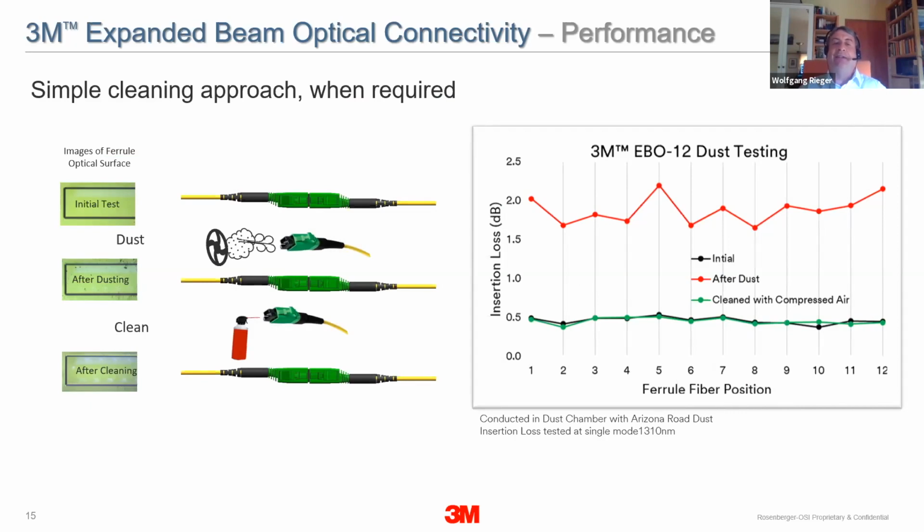This slide outlines a quite extreme dust experiment we conducted internally to test this concept. The black line from the chart shows the initial insertion loss performance with a clean optical surface. Then placing the connectors in a dust chamber and contaminating the surface with so-called Arizona road dust and retesting the optical performance. The result of this testing is demonstrated by the red line in the chart. As it is visible, the insertion loss was increased seriously up to 2 dB.